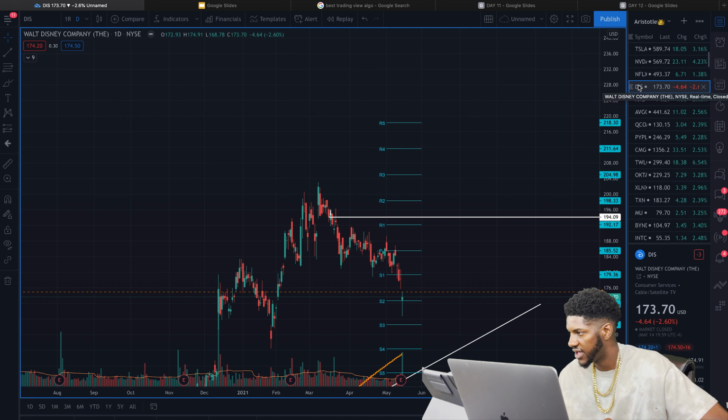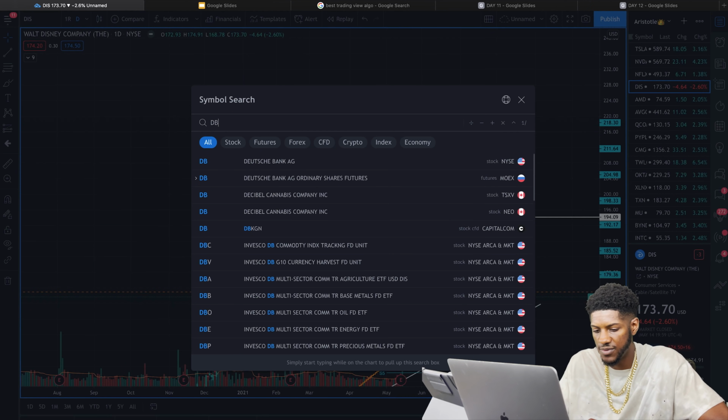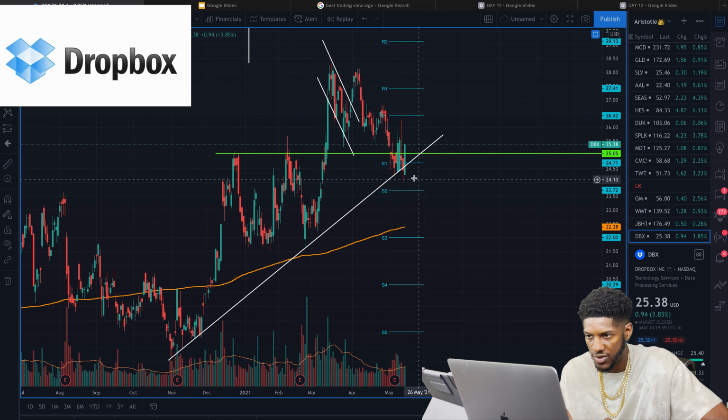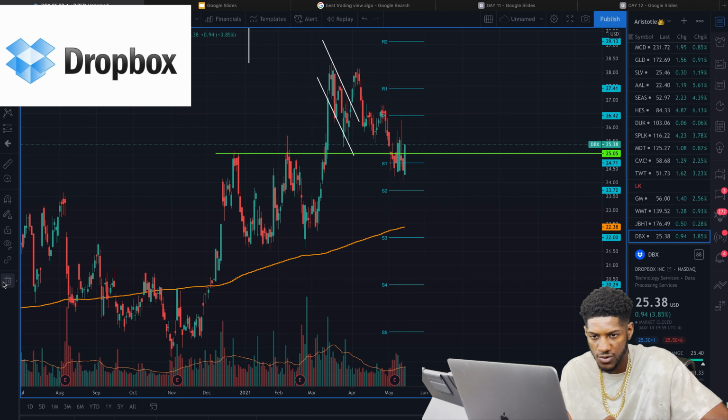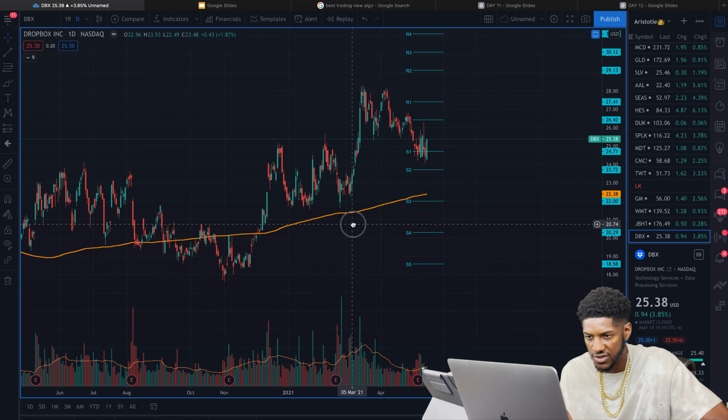And then let's take a look at, we could say DROPBOX. So DBX, right? What do we like about DROPBOX? Let me delete these lines. Actually, let's clear the whole chart. So we cleared the whole chart, right? Now, what do I like about DROPBOX?